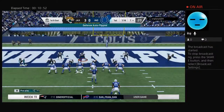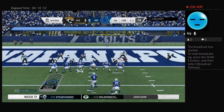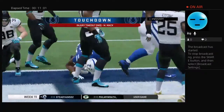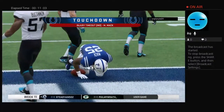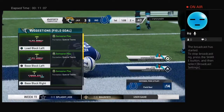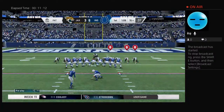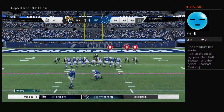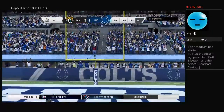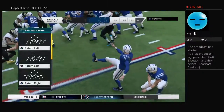Let's go now. It's going to be a long day. They'll run it with Mack. And he's into the end zone. Touchdown, Indianapolis. Marlon Mack, his 5th touchdown now on the year. And the Colts have taken the lead. And they got the extra point, and that makes it a 7-3 lead.